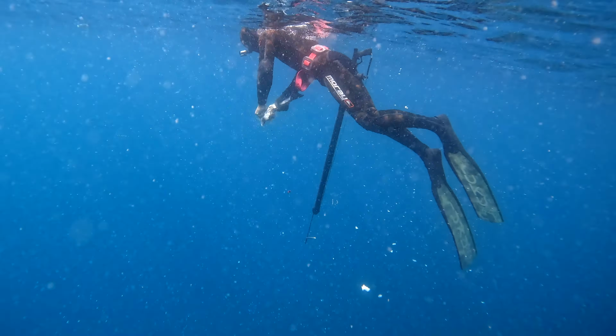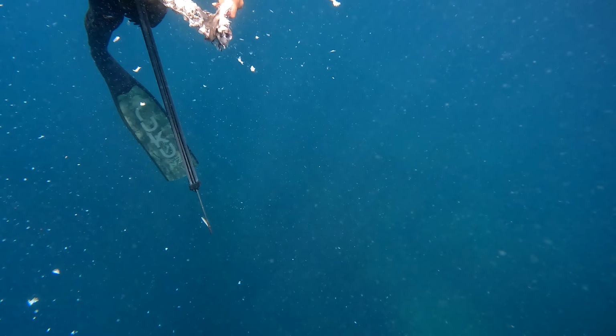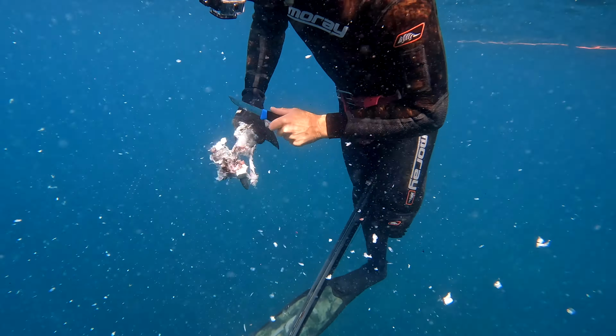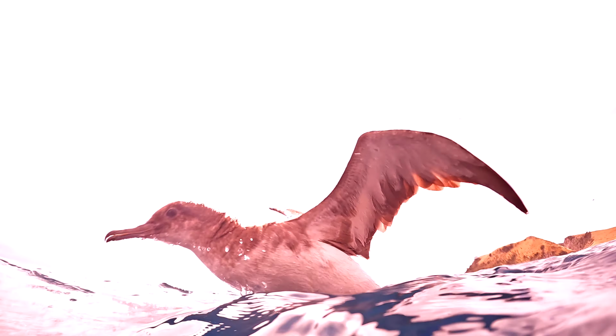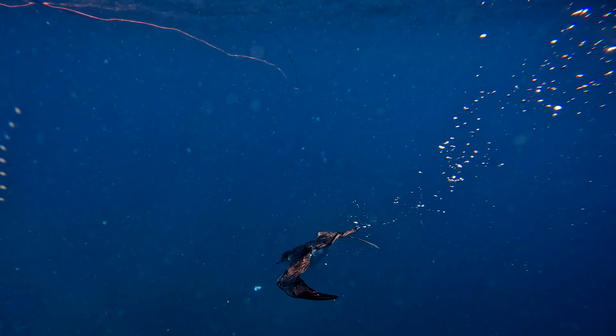Whilst I was down at the bottom, missing some trevally, Jad was up creating a pretty good burley trail. Now, we were hoping we're going to attract some kingies or maybe even get some snapper back in. But what we did attract was this little guy. Now, he was not intimidated by us at all, and I just love these sorts of interactions as this bird just spun around us the whole time, eating all our burley.